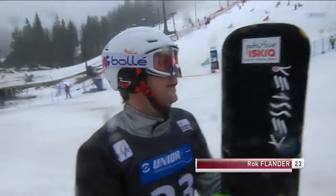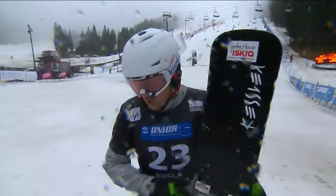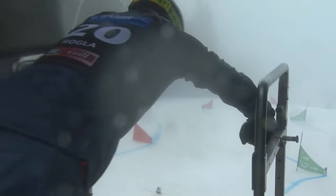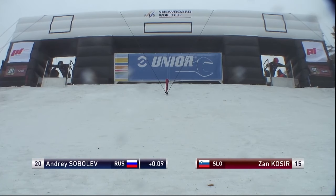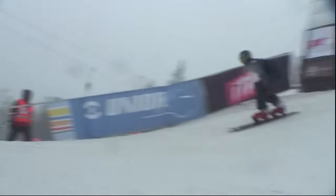We've got the possibility of an all-Slovenian quarterfinal, but it all depends on what Tim Mastnak can do. He's up against Benjamin Karl. Apologies, I'm getting ahead of myself. It's Sobolev against Kozir. Still a possibility of an all-Slovenian quarterfinal, though. So Kozir with 9 hundredths of a second advantage over the Russian Andrei Sobolev.